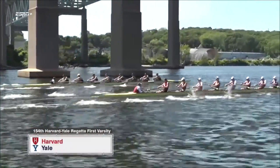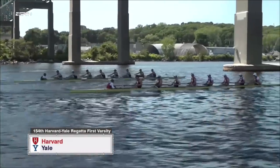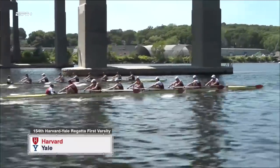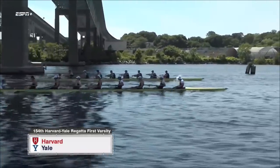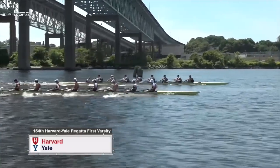All right. Already, the pattern is the same. Harvard's trying to get in 4 strokes to Yale's 3. Yep, and no misstrokes either crew. A little bit of roll under this bridge, but they both handled it. Both crews rowing high. Yep. Coming out of the bridge.